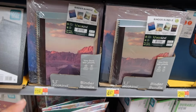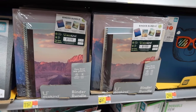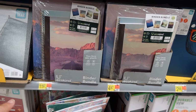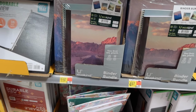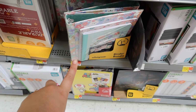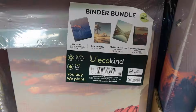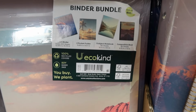This is also different than what I saw at Target. They have these little binder bundles, so they come with binders and they also come with notebooks. I think this is great if you're looking for an easy way to get all your items without actually breaking the bank. It's $11.97 for this really nice binder bundle. They even have cute patterns to it, that doll or even that Super Mario one, so definitely could try these out if you're looking for something a little bit more affordable. It comes with a 1-inch binder, a 2-pocket folder, a 1-subject notebook, and even a composition book.